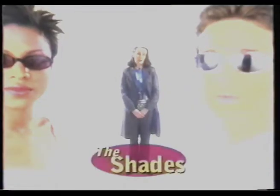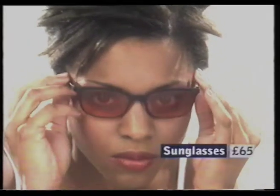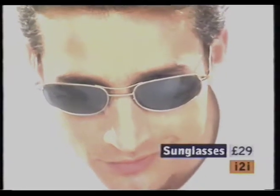You don't need a sunny spell to justify the existence of your shaded eyewear. Just create your own rose-tinted view or perk up a parky day with coloured lenses. Or if you fancy something a touch more edgy, now mirrored aviator styles are infused with subtle hues.